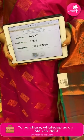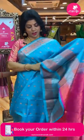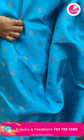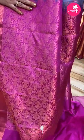7,279, DV577 is the code. Next lovely sari, blue color. Blue and pink, very gorgeous sari. Floral buttas, small and medium size, chinni chinna floral buttas. Border, triangular border with copper zari and floral vines and silver zari. Pallu contrast, cross checks with floral buttas in it.